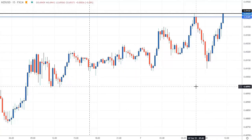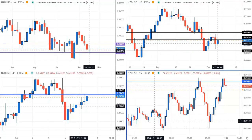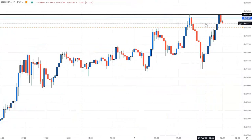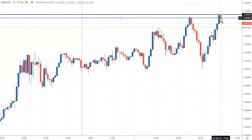So let's stand by and see what happens. Okay, let's check in on this trade. So I sold it here at 69.41, and it's kind of working its way down here. This is a good reaction here. So I've actually reduced my risk quite a bit now.